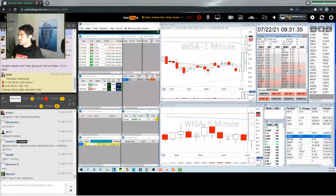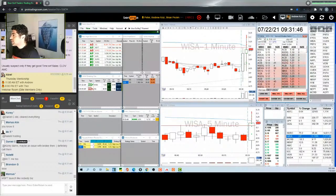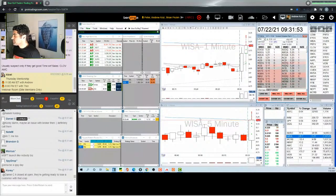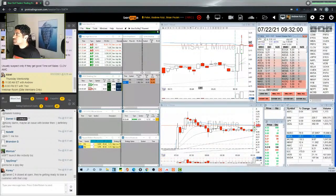47.22. Oh, yes. Come on down. Looking forward to long WISA at 510. Covering some more here at 47.20. We're at an S3 level right now on Las Vegas Sands. I'm still long on WISA. Let's see if you can get another pop on it. We may not.